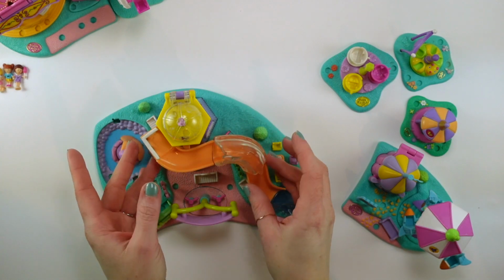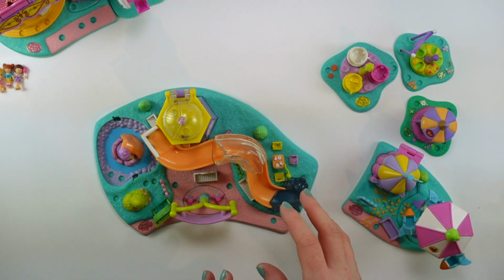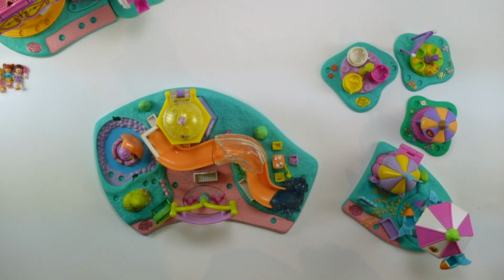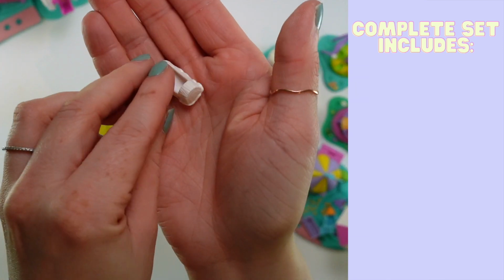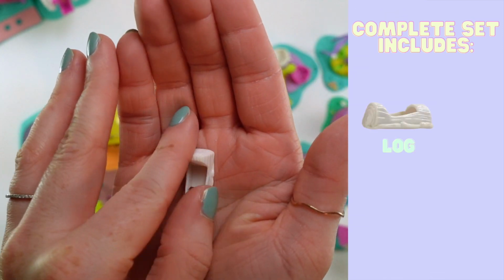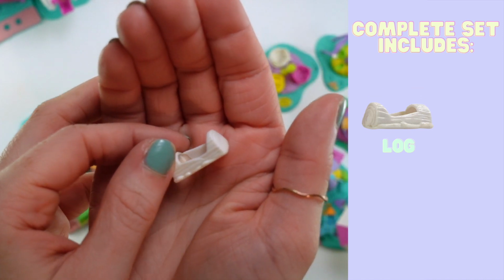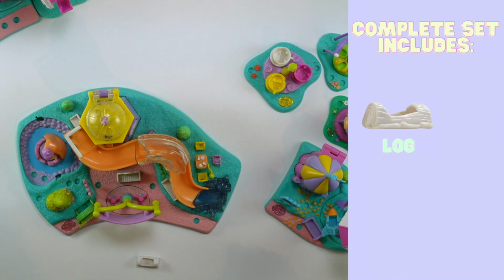Of course, there is a log flume, so I am going to pause now and show you the pieces that came with this set. So there are 6 loose, or yes, am I right on that? Yes, 6 loose figures that came with this. So first there is the log for the log ride. It's so cute. It looks just like what you'd get on Splash Mountain, except it's white. So that's the log itself.